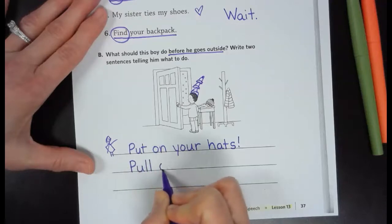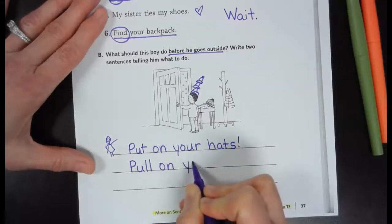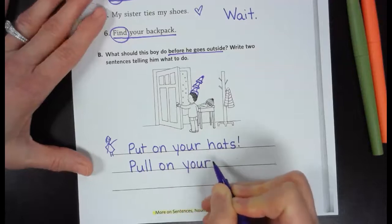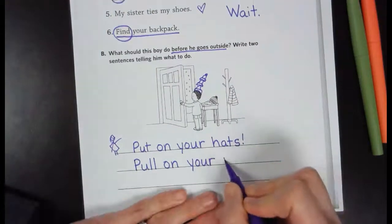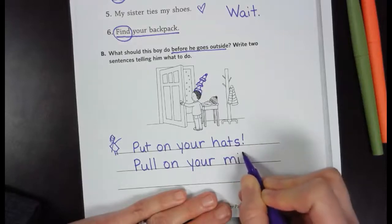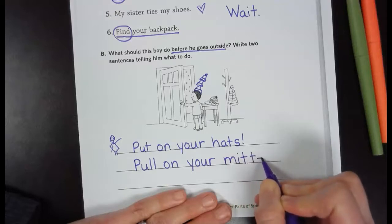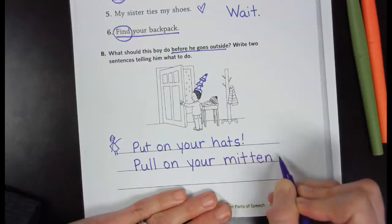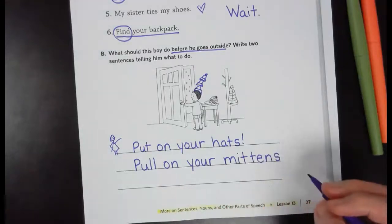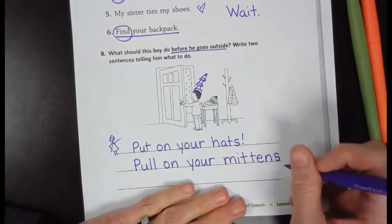Pull on. And you know, commands can be just as simple as a direction. They might not be somebody being bossy, right? It might not be somebody telling you what to do. It could be someone just giving you directions. Maybe teaching you how to ride a bike, and they're saying, all right, put one foot on the bike pedal, and then hold, my gosh, I can't even remember. What kind of direction do you give to ride a bike? I can't even remember. Pull on your mittens.